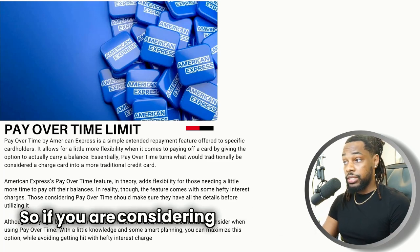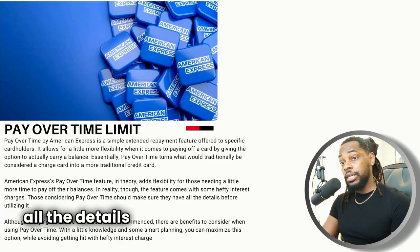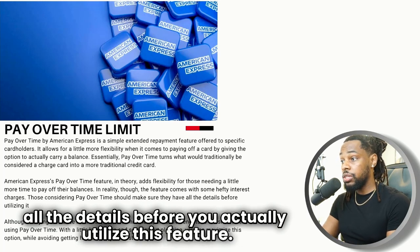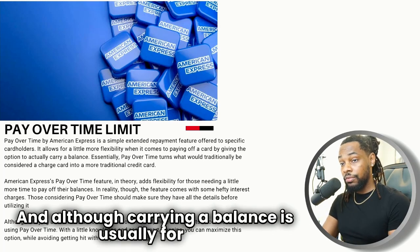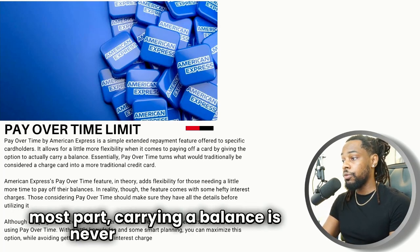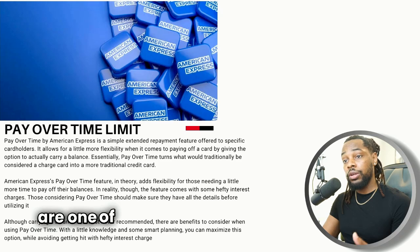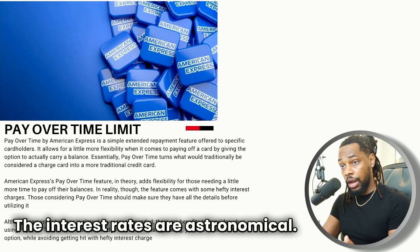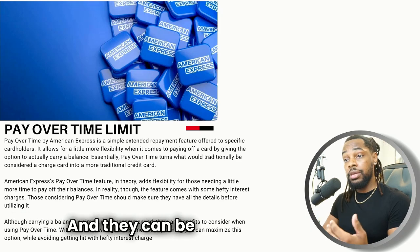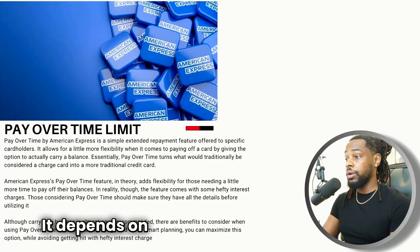So if you are considering using Pay Over Time, you want to make sure that you have all the details before you actually utilize this feature. Carrying a balance is never recommended. Like I said before, I'll say it again, credit cards are one of the most predatory lending products ever. The interest rates are astronomical, and they can be good, they can also be bad. It just depends on you. It depends on how you use it.